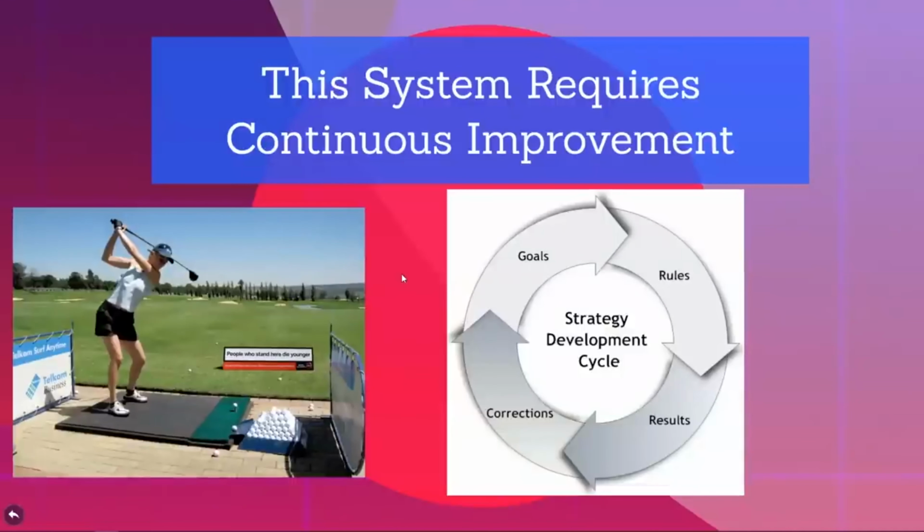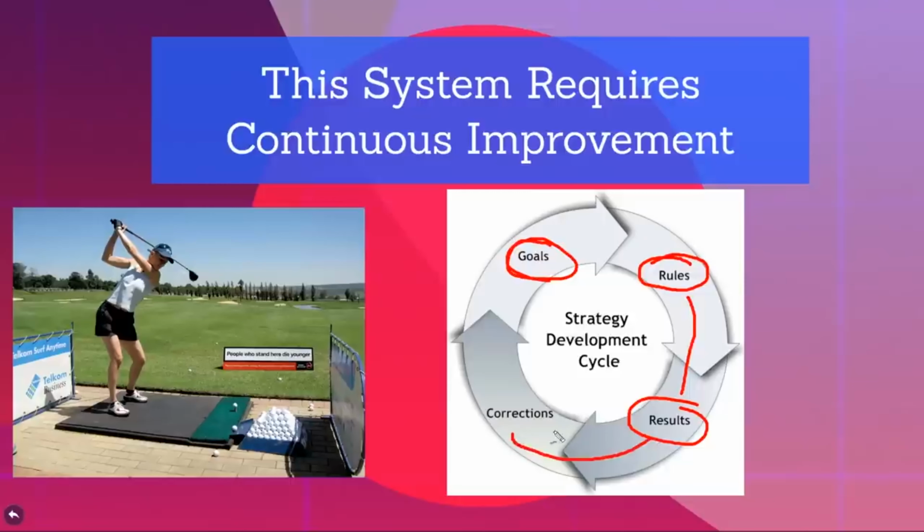Step 3 requires continuous improvement. This is not something you stop doing after one trade. You're going to determine what your goals are. You're going to write up a business plan. You're going to set those rules into place through a trading plan. You're going to put those into the market. You're going to get some kind of results, and you have to analyze those results and say, did these meet my goals or not? And if not, I have to be able to identify the root cause behind that error. And yes, there is a root cause behind every loss.